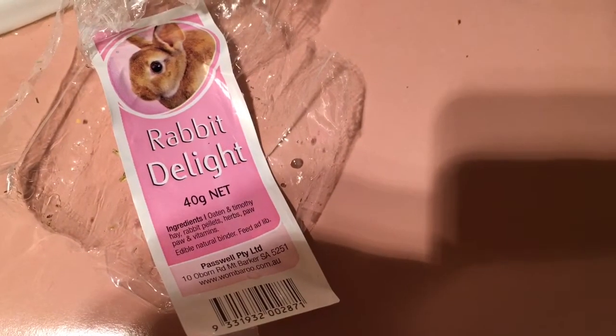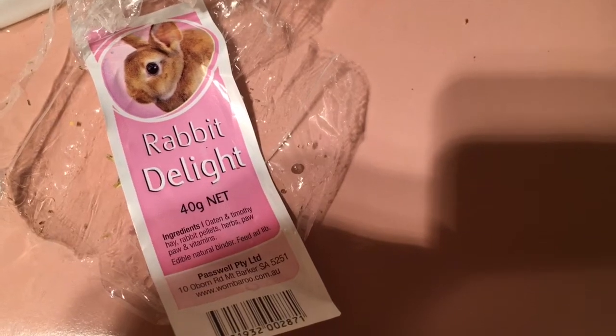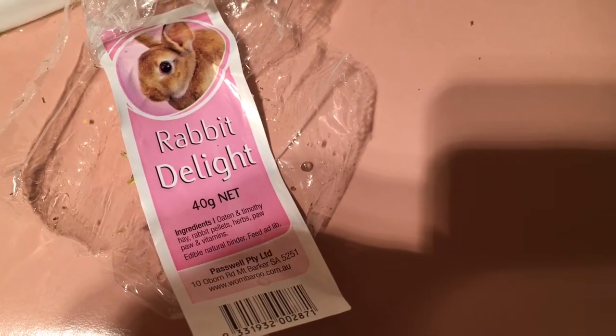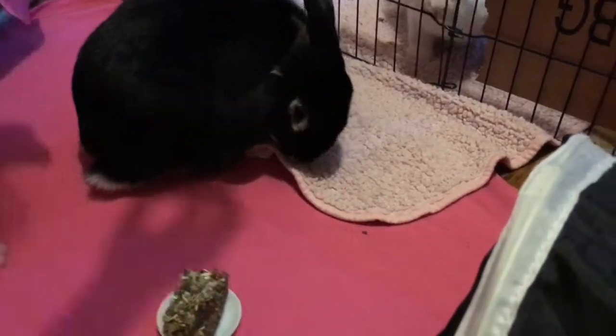So my son's just bought the rabbits this little treat bar that he found when he was out shopping and brought back for them, which is really sweet. It's one of the healthier ones that you can get around here. So we're about to feed that to them now.